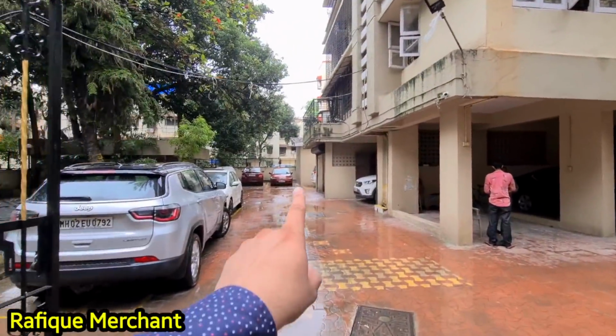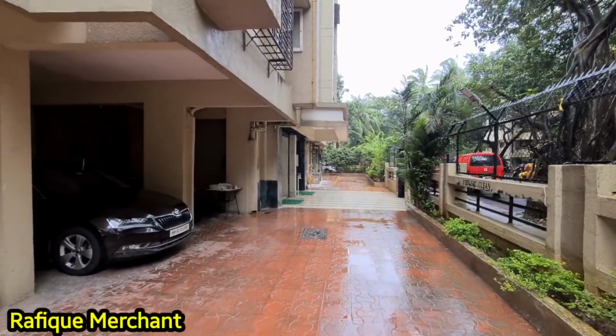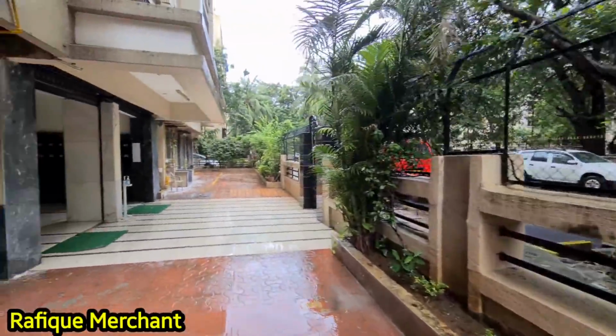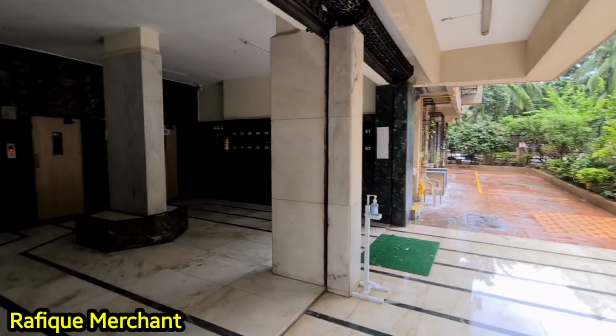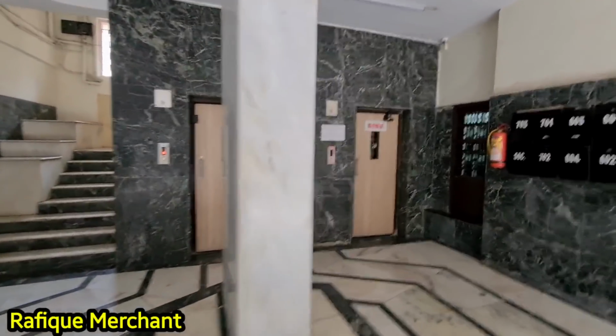Got a couple of parking spots, stilt parking as well with the house. Open parking, I would say, and what a great society. Been around for a few decades, about 3 decades. Everest, that's what the name is. 7-story, couple of elevators working all the time. They always maintain societies in this lane.